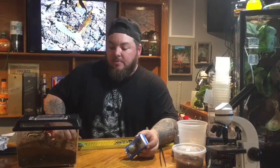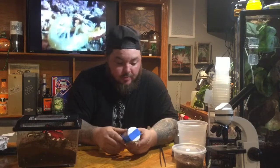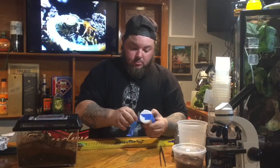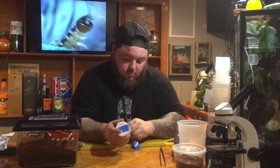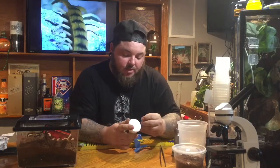They are awesome looking, and a little bigger than I expected. What we're going to do is put it in this little critter keeper for a minute while I start building the next enclosure for this. We're going to build the permanent enclosure for this, so right now we're just going to stick it in here and then we're going to start the enclosure build. There it goes, starting to move around. It's probably all pissed off sitting in this container.